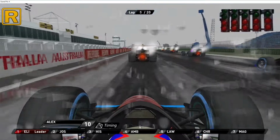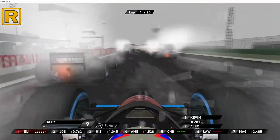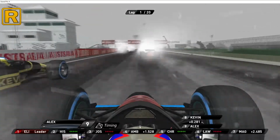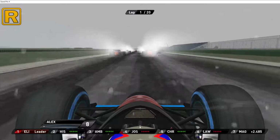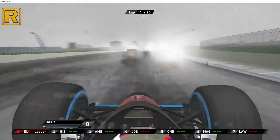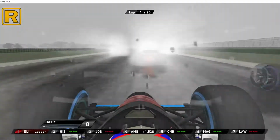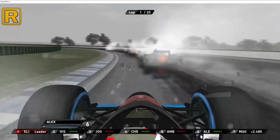So he gets a really good jump. Gets past Jocelyn just on pace. Cuts the inside of Kevin. Of course, Alex was fastest in his qualifying session. He was. He is very quick. Had an awful lap 1 in the sprint race. Goes down the inside of Lawrence and Maggie and Amber.